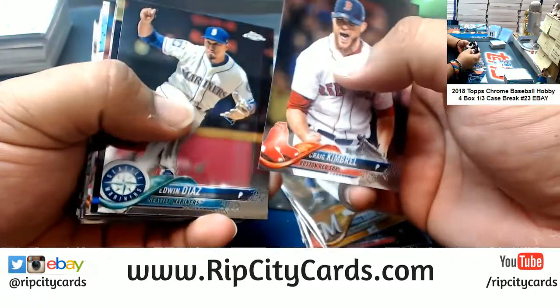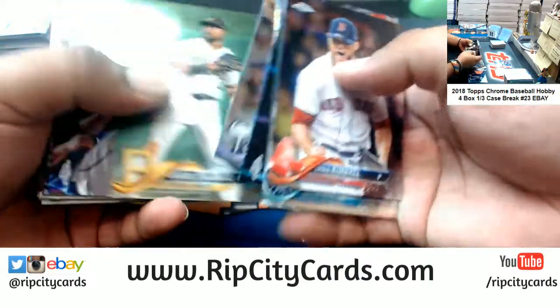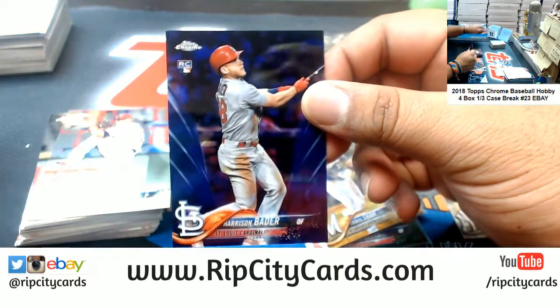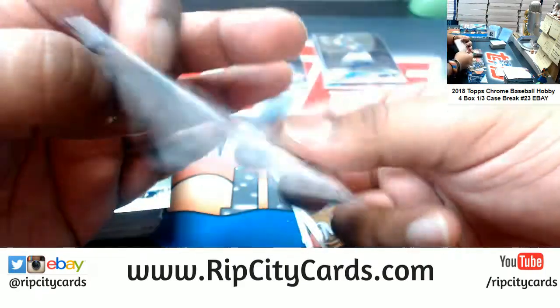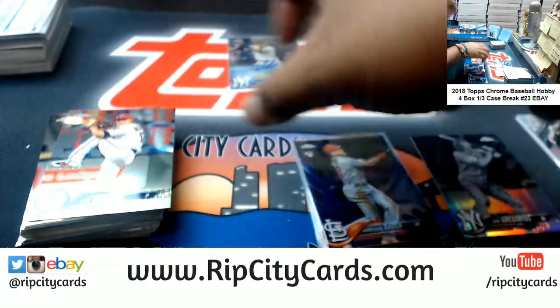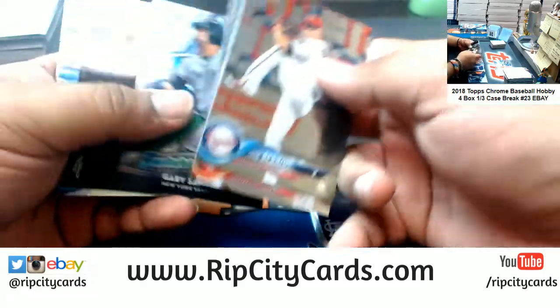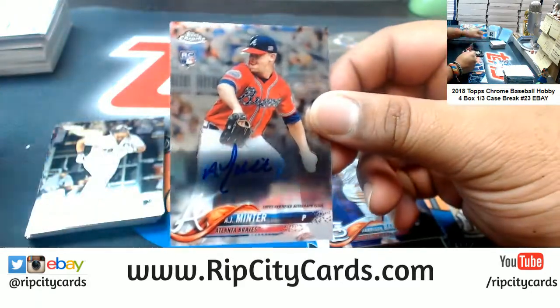What's going on, Mr. Brad? Mr. Beater? Cardinals Purple? That is $2.29. AJ Minter, Braves rookie auto.